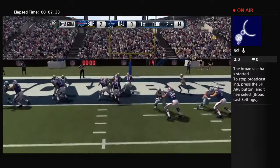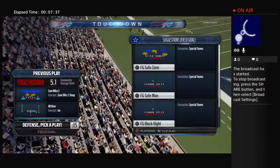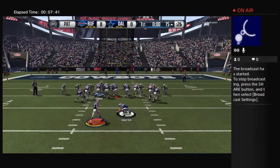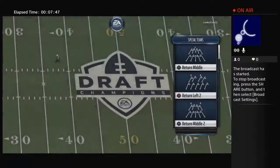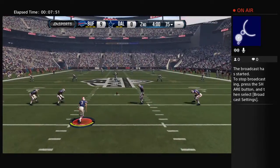First and goal. He breaks the play. He's in for the touchdown. You've got to give the offensive line a lot of credit. It's first and goal, they just line up and power the football in there. Nice run, but a great job by the O-line. We're back now as the second quarter is about to begin. The Bills getting ready to kick it off.